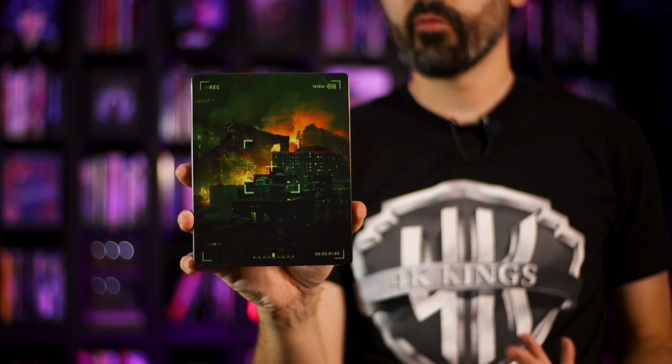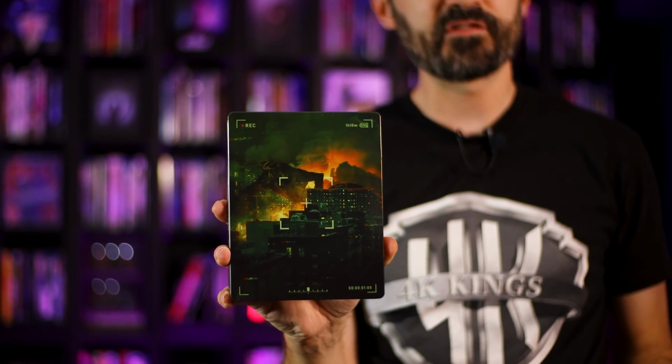And I've mentioned this before, I really just like how they're basically putting spoilers on Steelbooks and cover art these days, but it is a great steel, it's great in 4K, and I'm happy to own this and have this in my collection. Coraline.